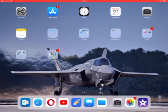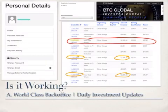And now for the $1 billion question on your mind: is it working? How do we know that we can trust this type of investment, and what it can do financially for you and your family and your friends? A, there's a world class back office and daily investment updates of your investment.